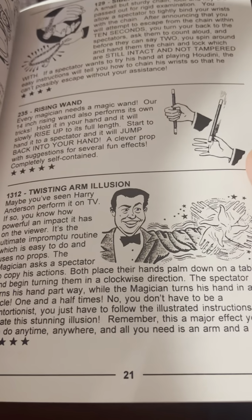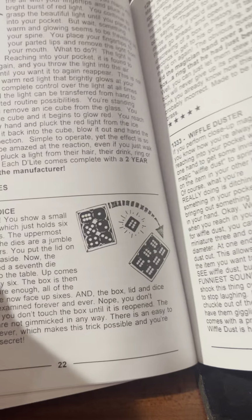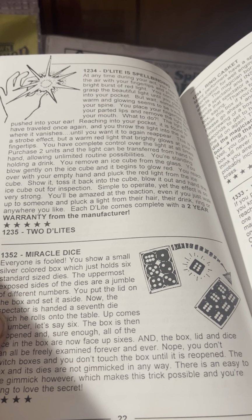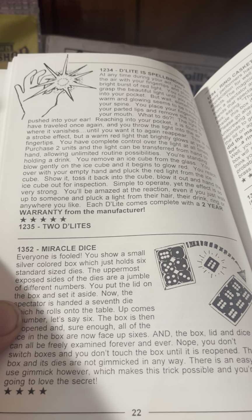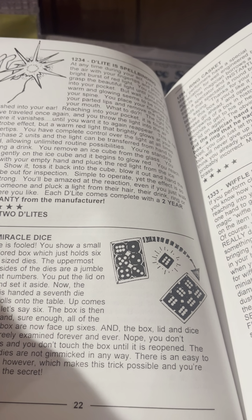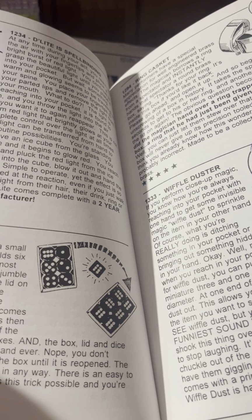Illusion. I do have a YouTube video with this. I joked it was a side effect from a COVID shot. The Light, that was when that first came out on the market, that everybody has had that. I think they're showing up in toy stores now. Miracle Dice. Judging from the illustration here, dice are put into a box, random numbers, and then they all change into the same number.